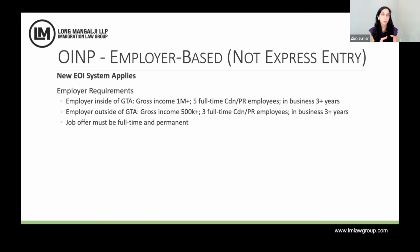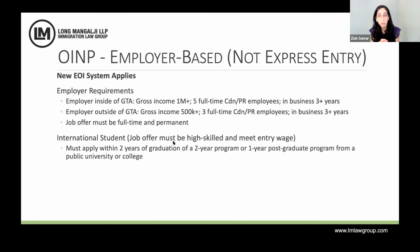When we're talking about the employer-based programs, there are company requirements, there are requirements on the position that you're being offered, and there's criteria for you as the applicant. So let's take a look at these in the different streams. The first stream is for international students. This is for someone who has finished an eligible program of study here in Ontario. And you do, again, have to apply within 2 years of completing your program.